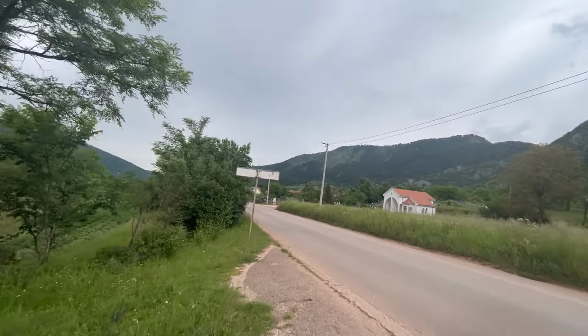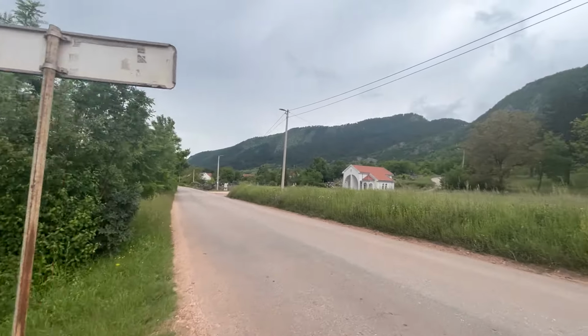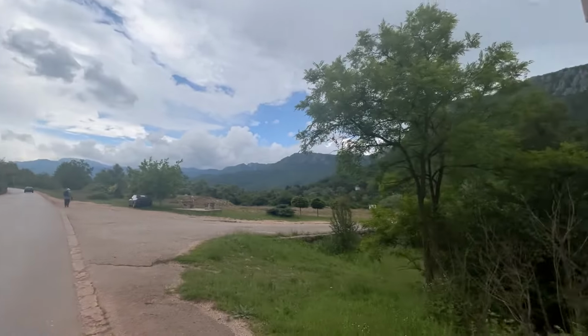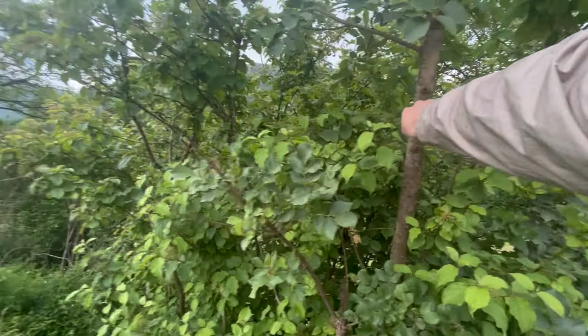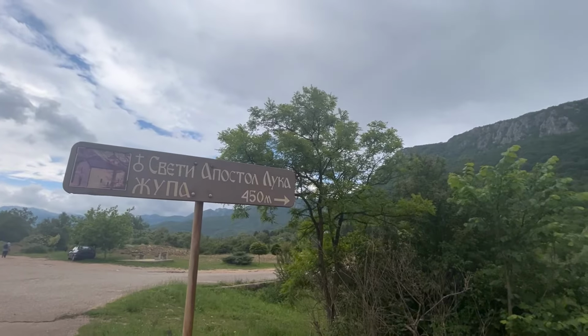Well, it's a much different setting up here than it was in Niksić. We've come up into the mountains, the famous mountains of Montenegro, and for now, the rain has let up. Let us knock on some wood here. Boom, boom, boom. And here you can see it's the, oh God, I can't read that.